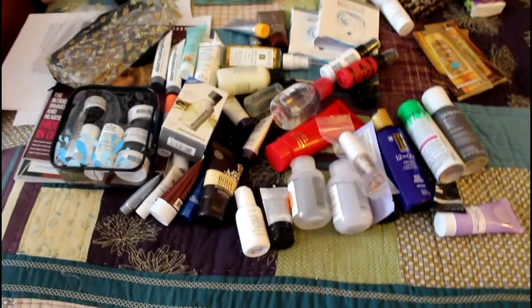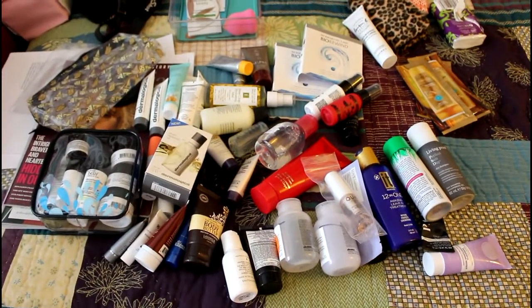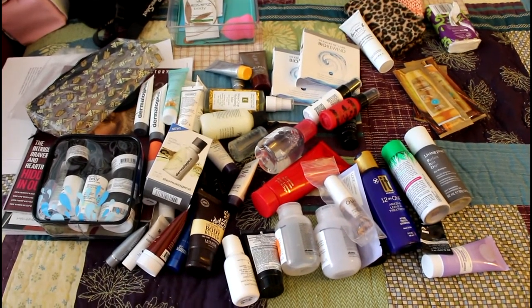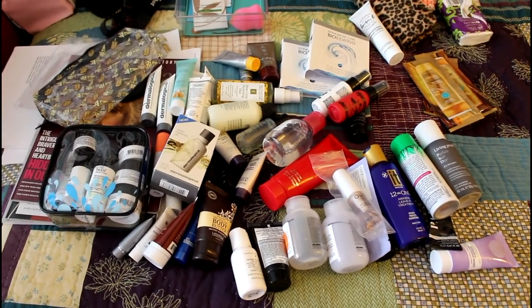And let me see if I can back up a little further. I'm not sure I can. But anyway, this is my bunch of travel sizes that are going with me to Florida.